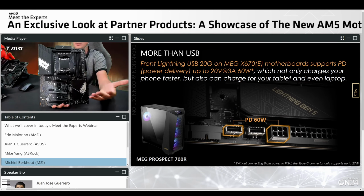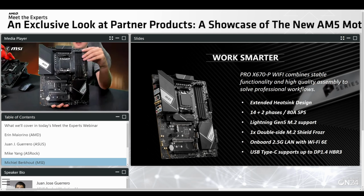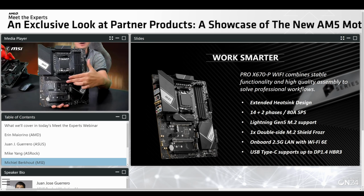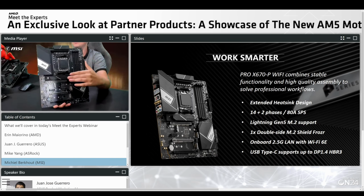With X670, you make the choice. So it's either PCI Express Gen 5 on the M.2 or on the graphics card slot. And we believe that looking at the past generations of SSDs, they will be able to utilize the Gen 5 bandwidth better than graphics cards currently do. So that's why we decided to stick that on the M.2 slot.